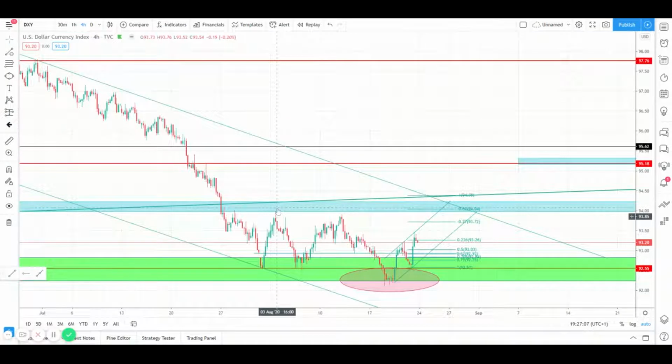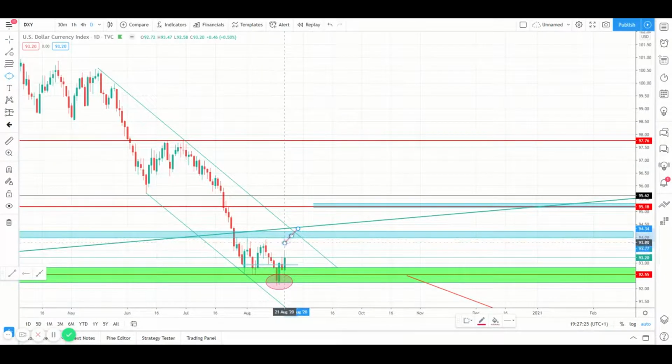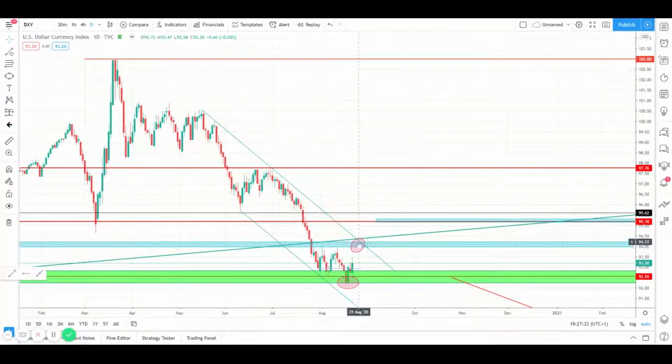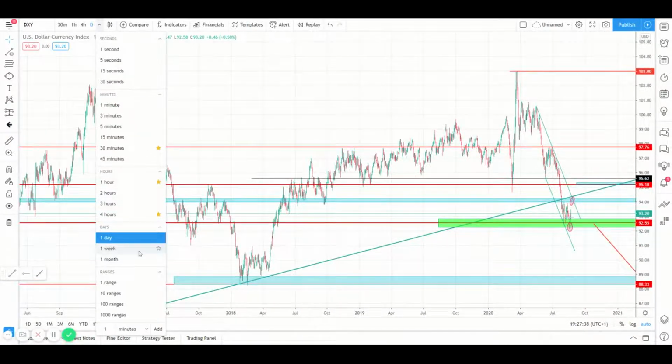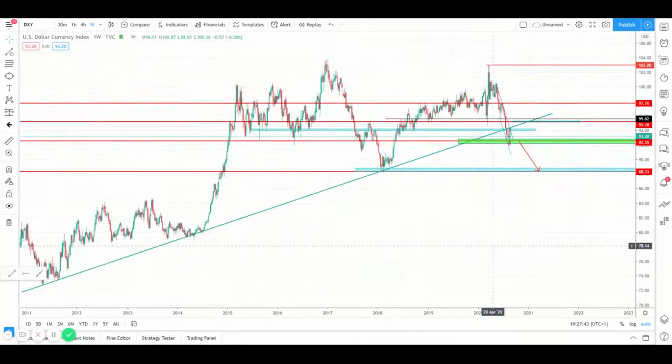So like with any false break, you're going to be looking at quite a strong move to the upside. Having said that, I do think there's still quite a lot of resistance in the way for the dollar index. My main retest area would be this area up here. We have a nice confluence of the 94 level, which is a key resistance. We have our descending channel structure, and then we also have this weekly trend line structure, which, if I zoom out again, like I've highlighted before, is the trend line from our 2011 lows. So quite a strong trend line we've broken there.